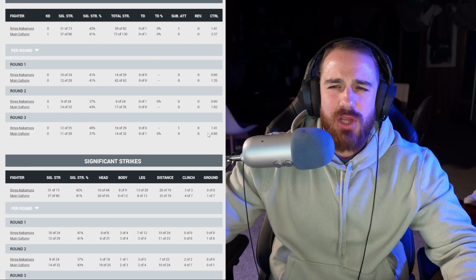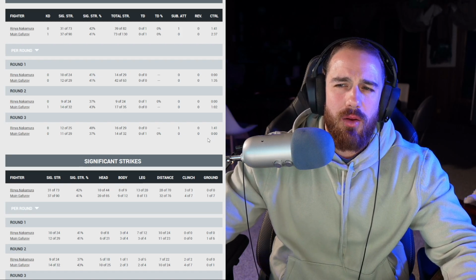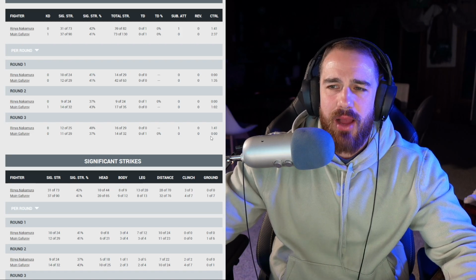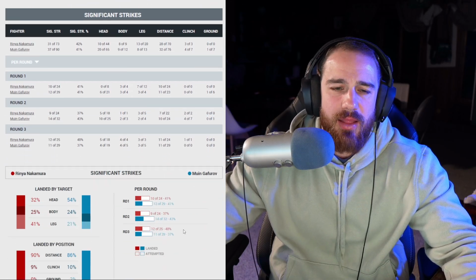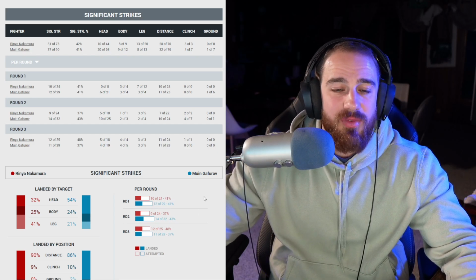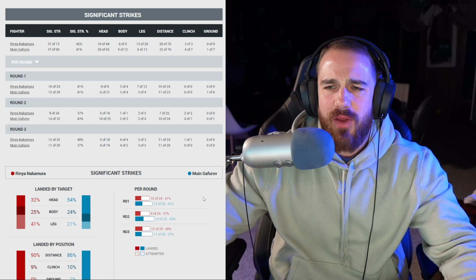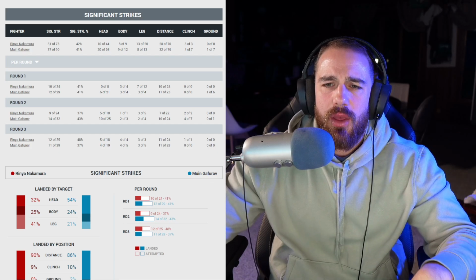Gafurov jabbing light and lunging into that huge right hand, and over and over he does this, and Nakamura loading up as well. Big right hand finally lands for Gafurov and catches a kick at the same time to get on top. 10-9, that was the rest of the round. Not a lot of strikes landed. This was not the most exciting fight to watch. 12-10 striking numbers in favor of Gafurov. Definitely damage in his favor.